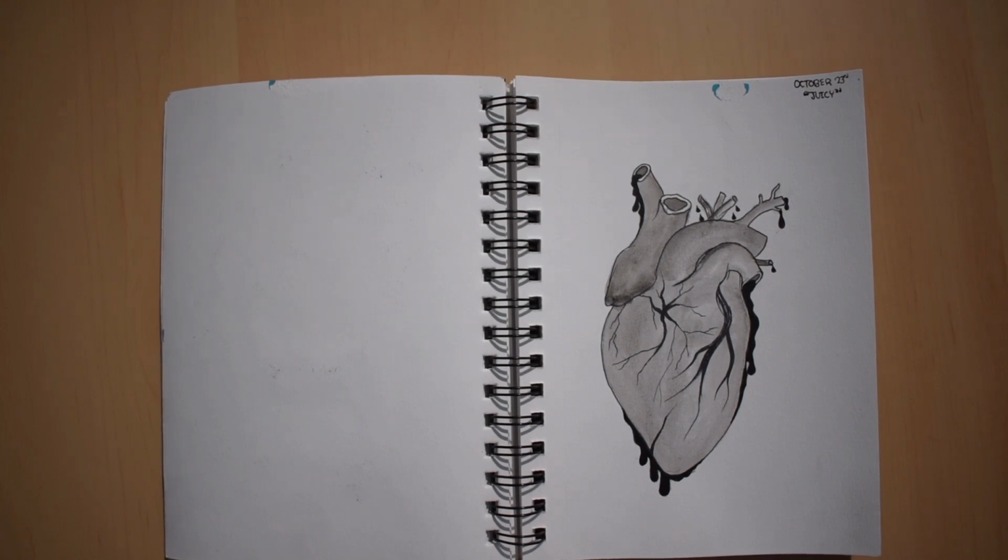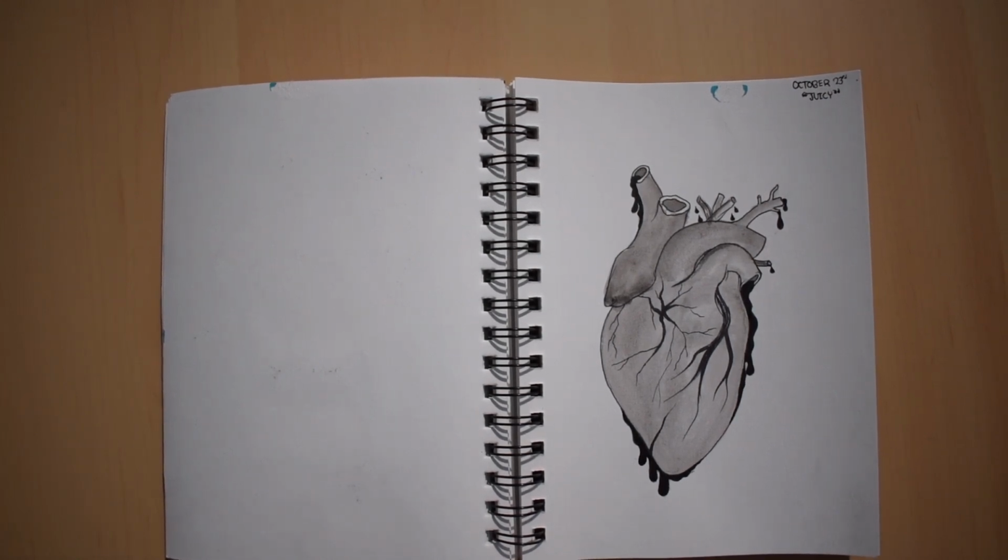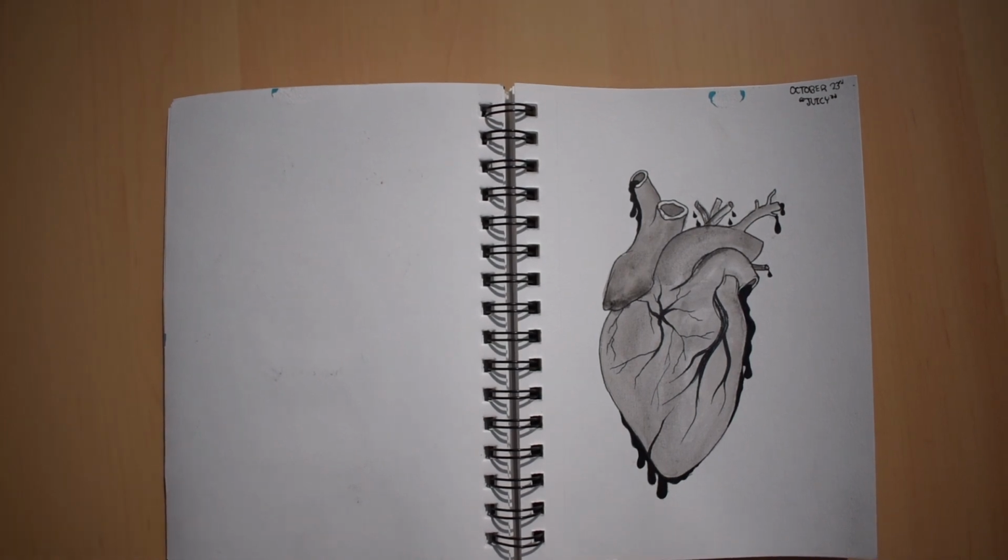Juicy, just a juicy heart. Assuming that's blood. Kind of gory, but then again it is Inktober, so it's all good. Not super detailed in this one either.